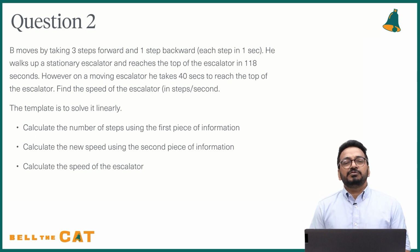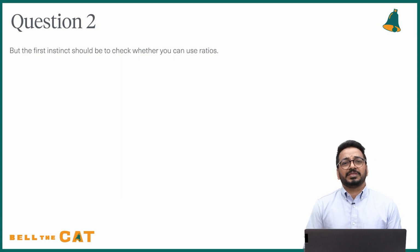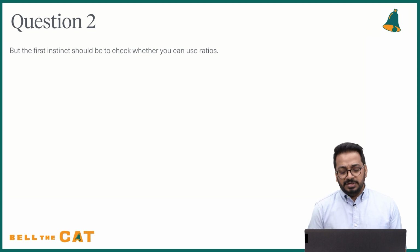But if we use ratios, why does it become interesting? You know the first time and the second time, right? So on a time speed distance question, my first instinct is to check whether I can use ratios because it's always the most efficient method. When can I use ratios? There's a before-after situation or scenario 1, scenario 2 situation. Both speeds are given or both times are given, one of the two. I know that I can use ratios.